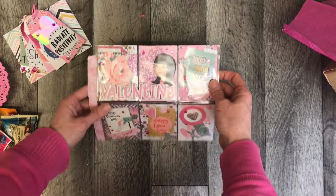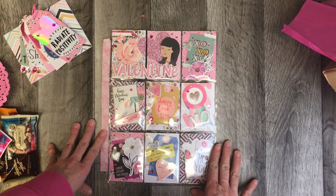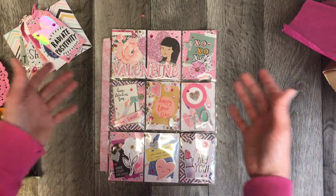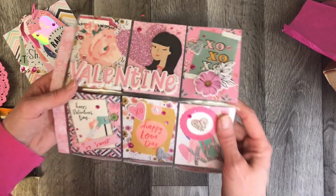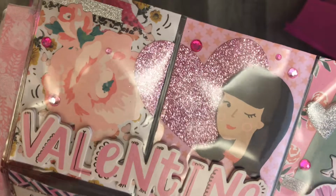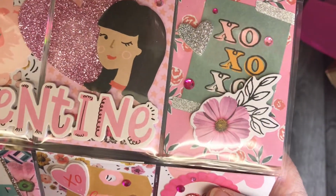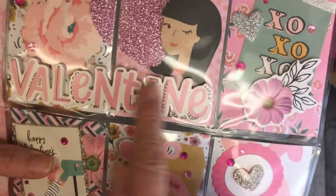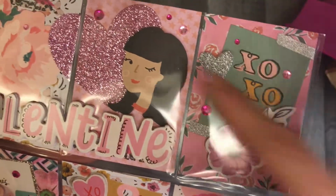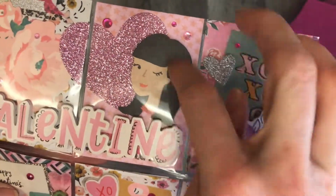I had unboxed this all for you with my initial reactions, and it didn't record, so now I'm just showing it to you as a share. I wish you could have seen and heard my excitement, because I honestly was just blown away at how gorgeous this is. I adore the way that she has mixed all of these Crate Paper collections. This is La La Love. This little girl is perfect. She's like me, a little brunette, and I actually love all of these little girls.